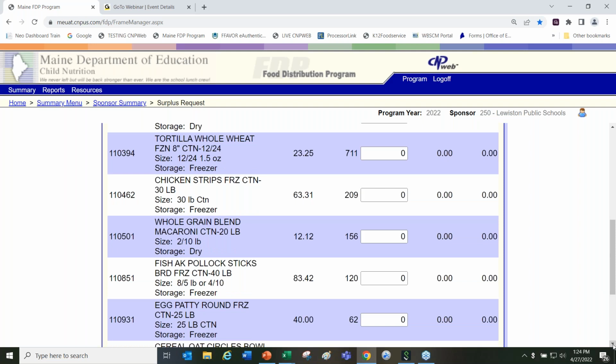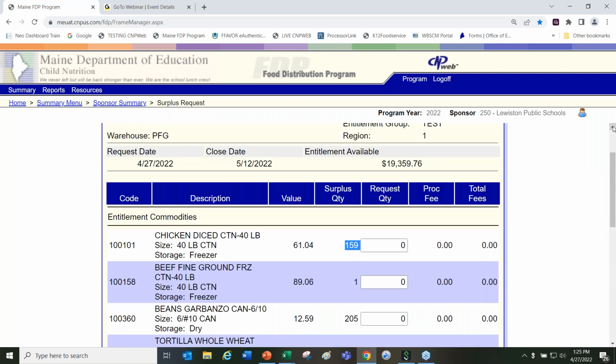Can I spend more than the dollars I have available? You can go up to, I think, 5%, but I don't think you're going to have to worry. I don't think you're going to be able to spend it all. 5%, $100. 5%, okay.